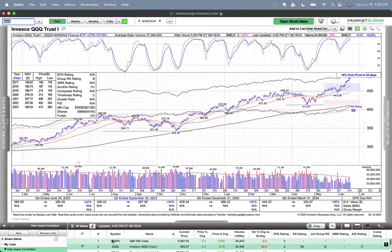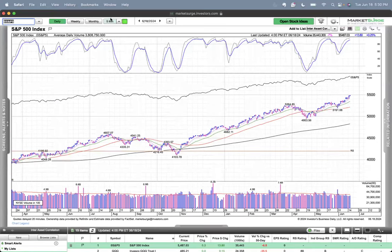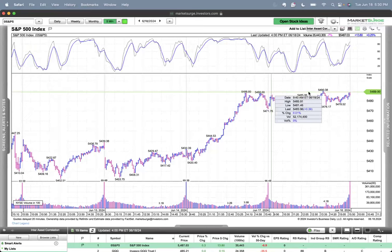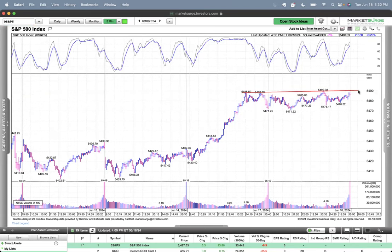So let's get into the inter-asset correlation. We'll start out with the chart of the S&P 500, and I'll pull up an intraday chart so you guys can see that tight range that I was talking about. Yesterday we hit highs of 54.88, and as you can see, we tried to rally up into them today mid-afternoon, rejected and closed right around there. We're in a really tight range, popped off the open, found support at yesterday's close, and ended up closing near the high of the day.